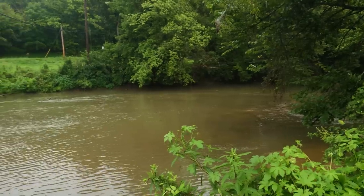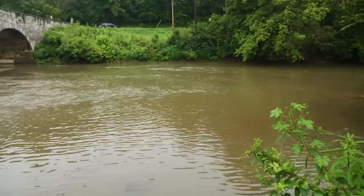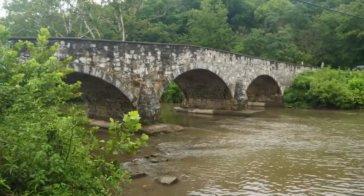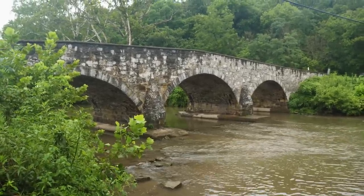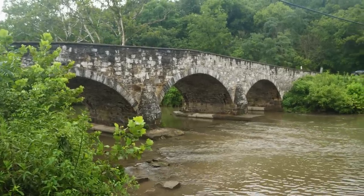What we are looking at right here is Antietam Creek, and it's been raining a little bit, so it's kind of full right now. And on Antietam Creek, people may or may not know that there were three different bridges in this general vicinity that spanned the creek. There was an upper, a middle, and a lower bridge. Now, most people are familiar with the lower bridge, which is now called Burnside Bridge. We'll be getting to that in a later episode.